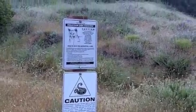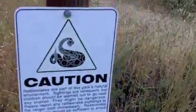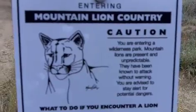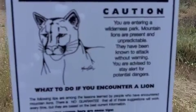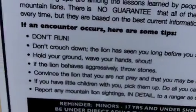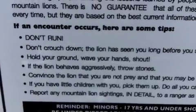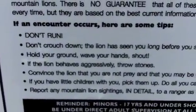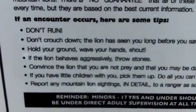Okay, at the start of the trailhead they had a couple of cautions. Of course, we all know what that is. But in case you come in contact with a mountain lion, first thing, don't run. So they probably will outrun you. Don't crouch down. Hold your ground, wave your hands, shout. Guess you gotta make yourself bigger than what you look like. If he does behave aggressively, throw stones.